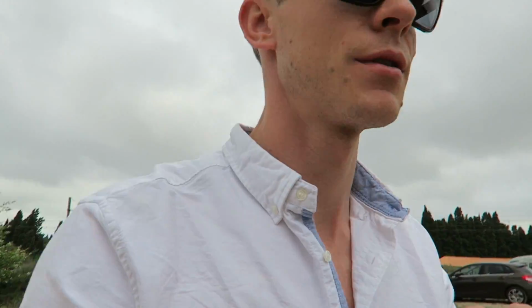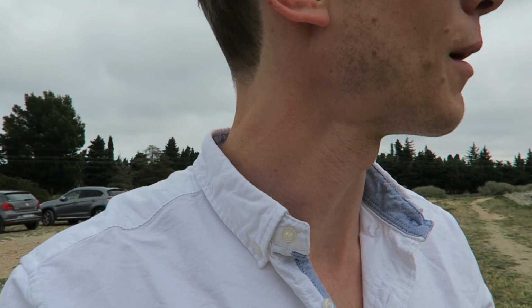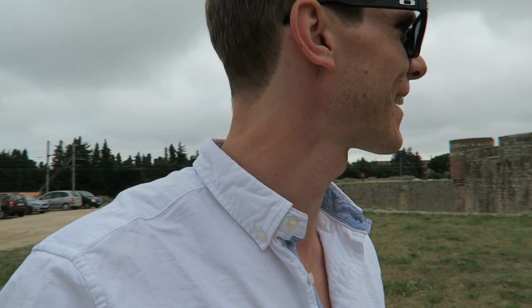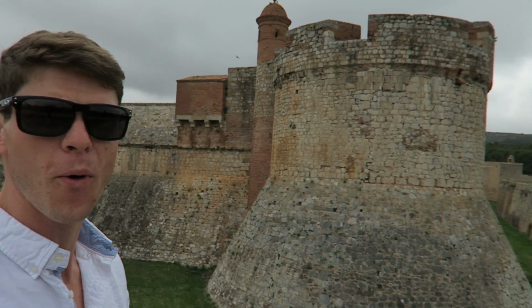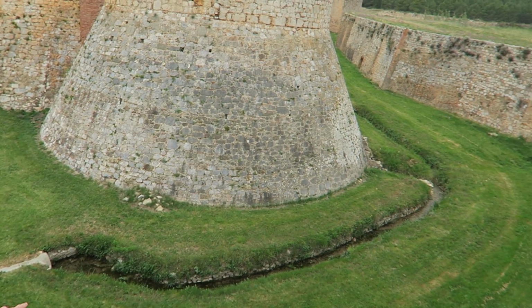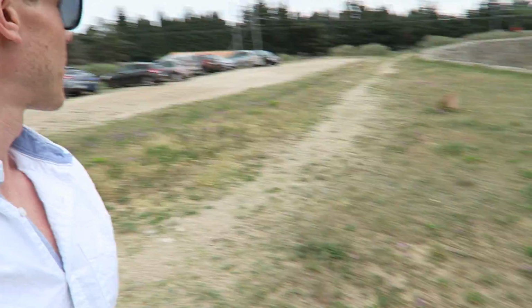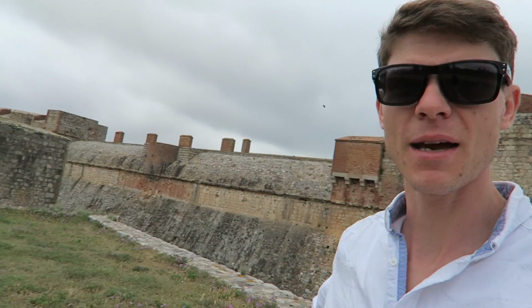I've arrived at castle number 1 for today. I'm hoping there's going to be 2. Second one I'm looking to get to a bit later in the day as the sun drops a bit. But check this out. Look at the moat. A shadow of its former glory, no doubt. But what a spot. Can you believe it? It is massive.